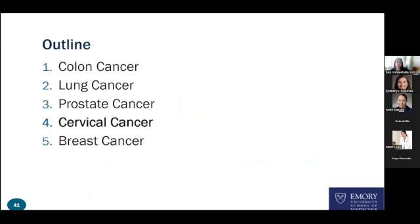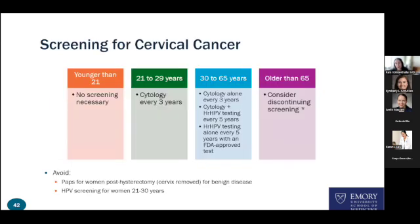All right, we're going to move forward and now talk about cervical cancer. Screening for cervical cancer is a little bit more straightforward. We have 4 different age groups that we divide up for cervical cancer screening. For those patients who are younger than 21, no screening is necessary. The risk of cervical cancer in the next 10 years is minute for that group. For those who are 21 to 29, we're recommending cytology alone every 3 years.